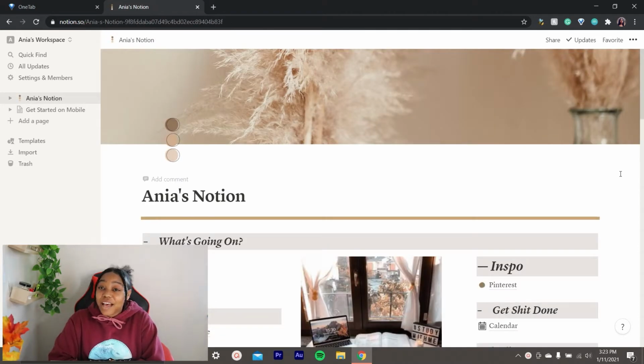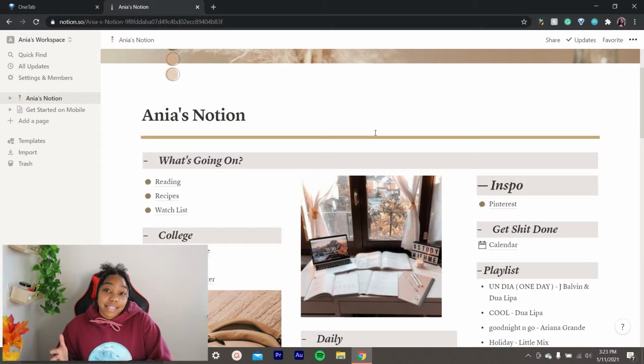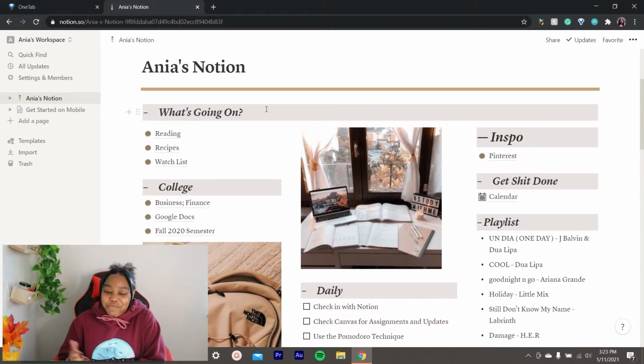Okay, so here we have my cover page. I'm honestly really proud of this because I love the way it came together. The first thing you're going to see is it says Ania's Notion, which is my name and it's mine, so it just makes sense. The first section is called What's Going On, and these are just little things in my life that I'm keeping track of that are fun for me, and things I wanted to incorporate here on Notion to keep track of.